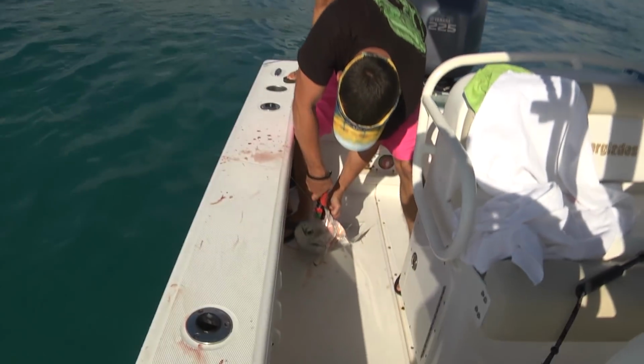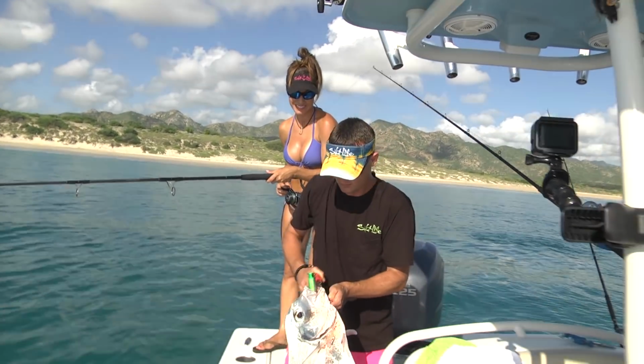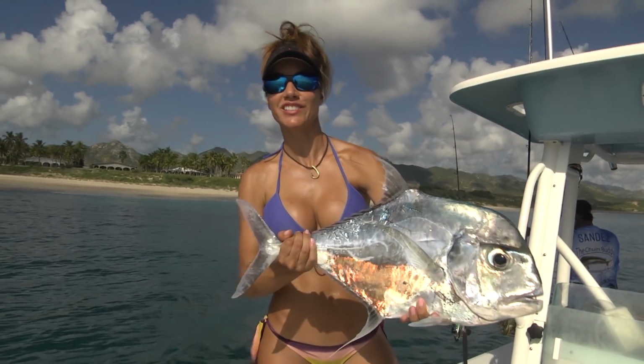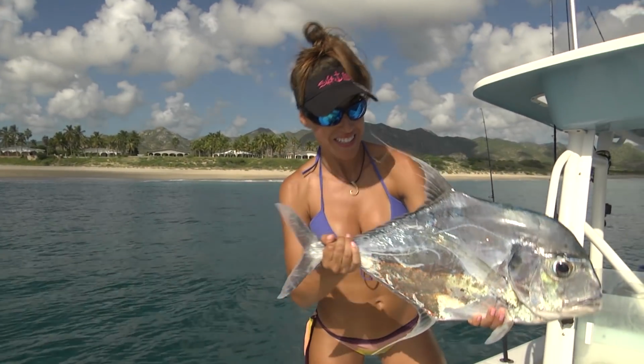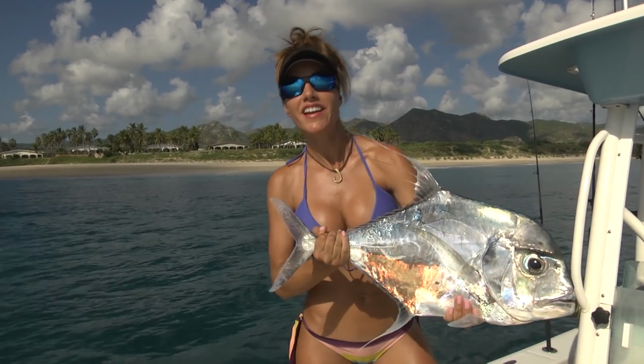Nice fish. We're here fishing for roosterfish and we get this nice surprise, an African pompano. That's pretty cool. All right guys, here's another look at the African pompano that I just caught. I'm super excited. These fish are pretty unique looking, and they're excellent to eat.